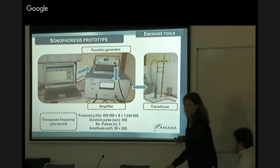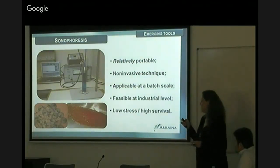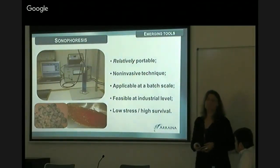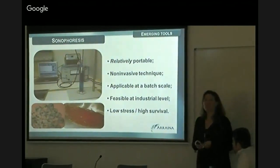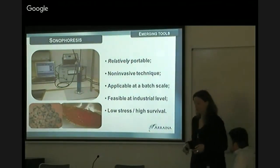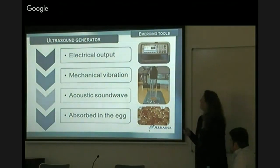One of the things we have to keep in mind is that the nutrient has to be water soluble, when we decide to incorporate something inside the egg. It's relatively portable, not invasive, and we can do it at a batch scale. That is very nice, meaning that we can pick it up, go to a hatchery to visit Carlos, pick some eggs if he lets us, and just incorporate the nutrient inside the egg. Because of this low stress and high survival, we had to make some experiments before, and I will explain them later.